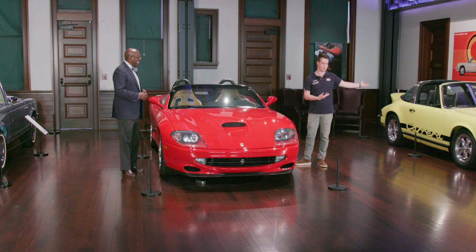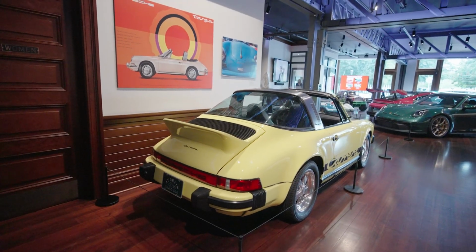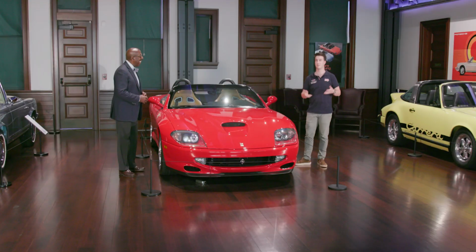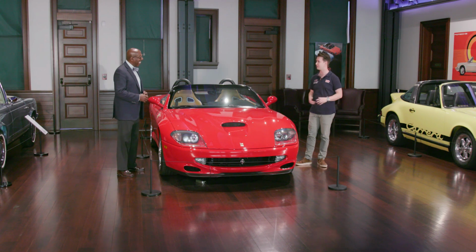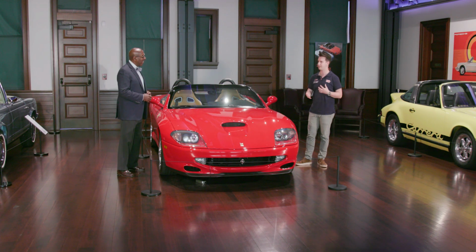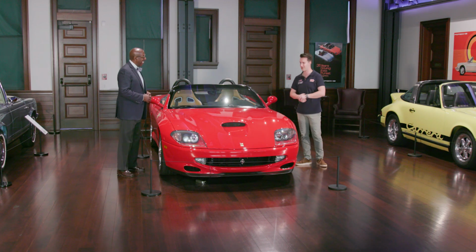And especially with the open top, to get that wind through your hair and to experience the smells and the sounds. And you look up, of course you're not supposed to look up when you're driving, but if you're driving at night and you see the stars above your head, that really adds to the experience. This was, as you know, I'm a big Porsche fan, as I'm a big Ferrari fan.